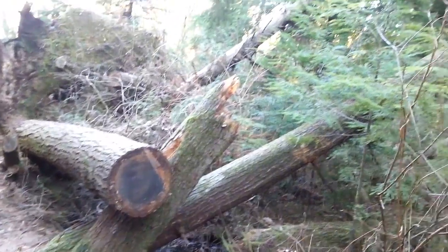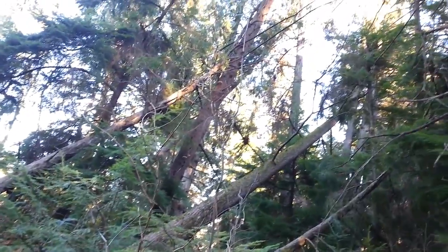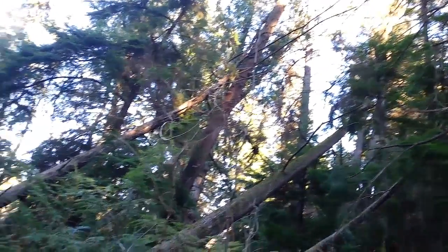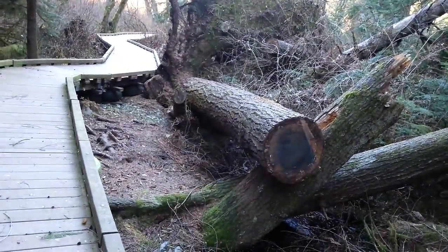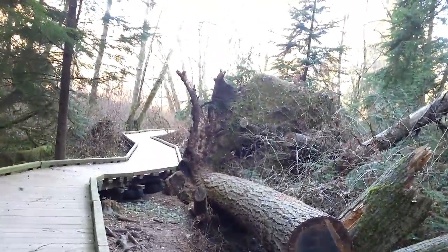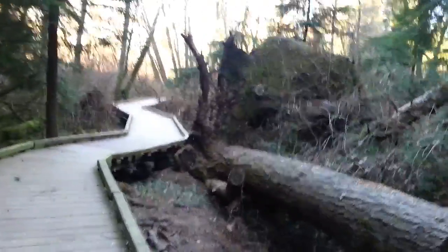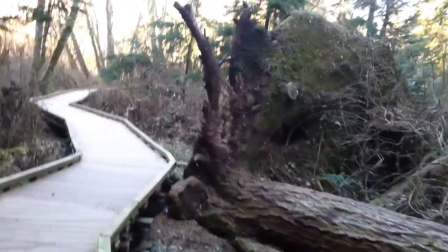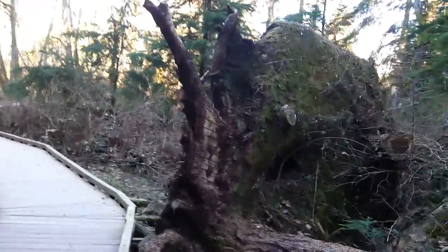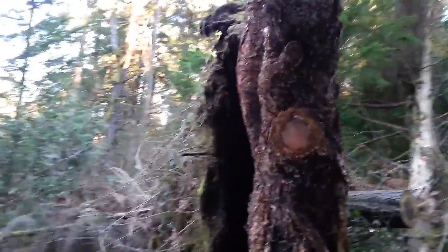Another set of fallen trees. A couple of them are leaning up in there. Three of them are against other trees. This one came down, they cut it, probably landed on the boardwalk behind me. And there's its root ball. Root ball, root. I don't know why I call it root ball. It's actually flat like a plate. Their roots don't go very deep, and that's the problem. And they can fall over easy with a windstorm.